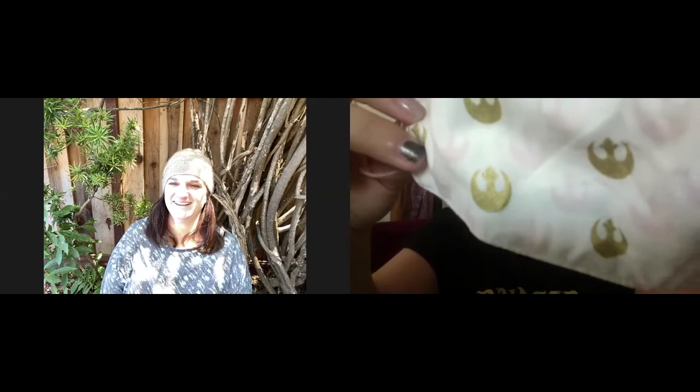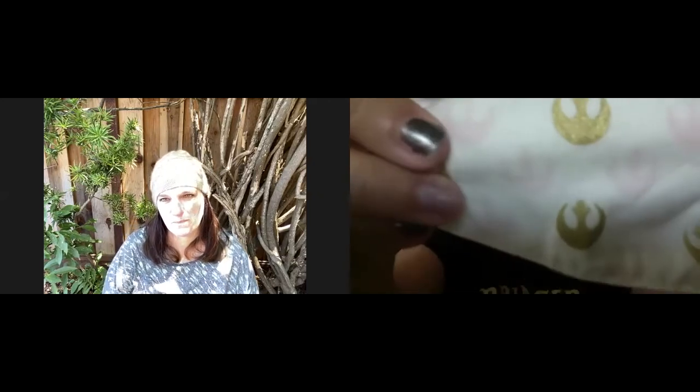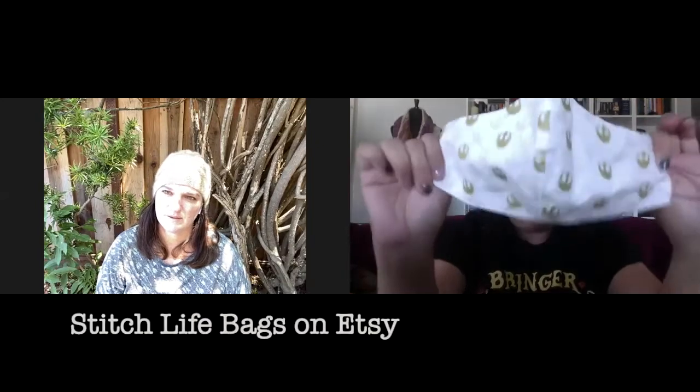I got this. Can you see? It is the symbol for the rebellion from Star Wars. So it's like Princess Leia's shield or something. It's her little thing. I got a few minutes left apparently. We're wrapping up. So who made it? Where did you get it? Stitch Life Bags. And she has a shop on Etsy.